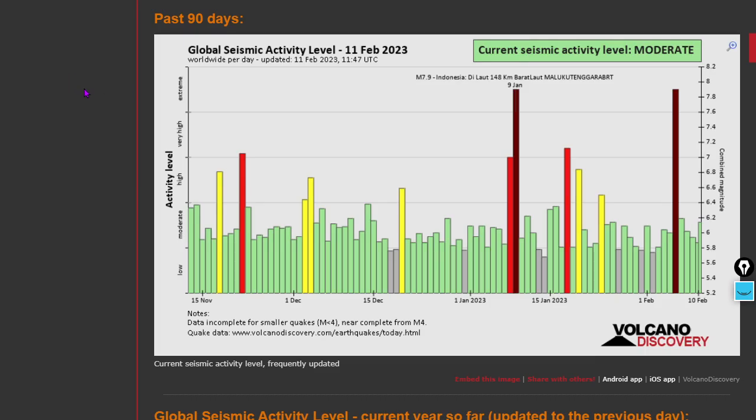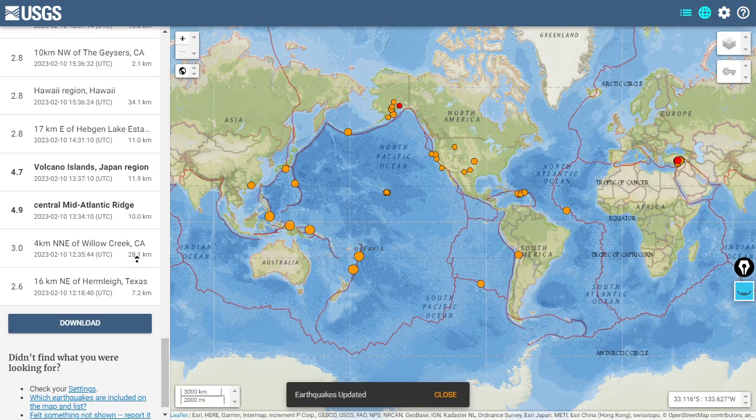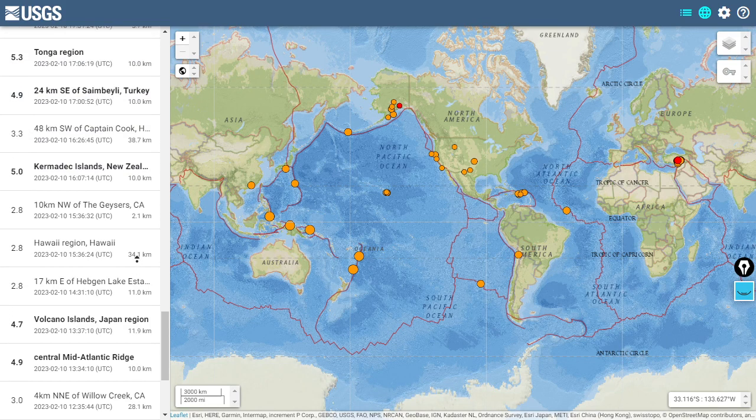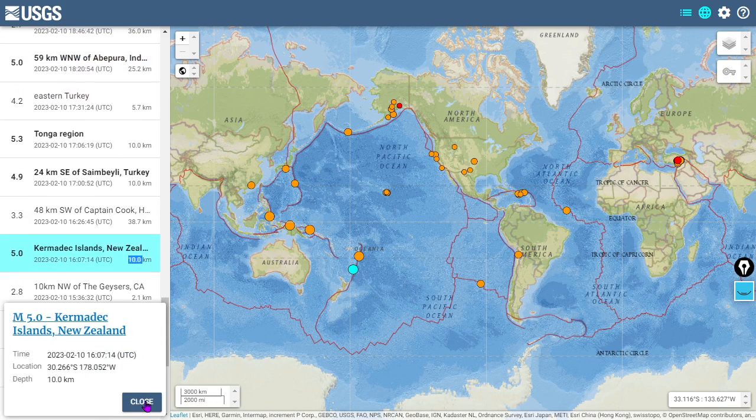Next, look at seismicity here. This is the past 90 days. Things have been fairly calm here. The largest quake of the past 24 was at Philippines. We're going to scroll up the list and cite quakes larger than a 4.9. So, first of all, we've got a 5.0 here northeast of New Zealand there.